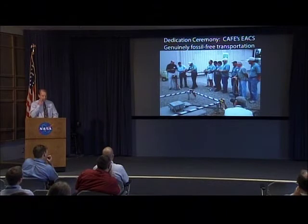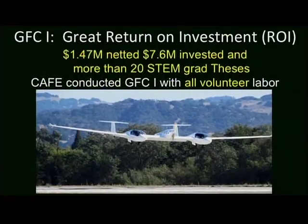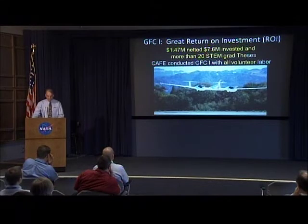We had there NASA's chief technologist, Joe Parrish, helping us cut a big gasoline hose to dedicate the world's first electric aircraft charging station at CAFE, and this is powered by geothermal wells, so it is a fossil-free way to travel. This program, the $1.47 million that NASA invested, yielded $7.6 million in investment. More than 20 STEM graduate theses were written, and CAFE conducted all of this entirely with volunteer labor.